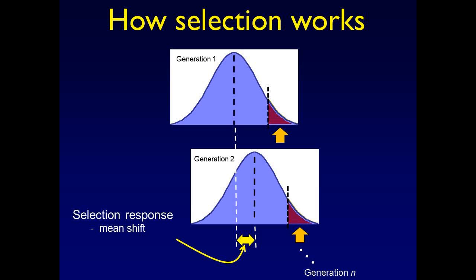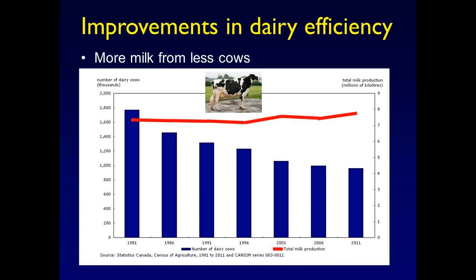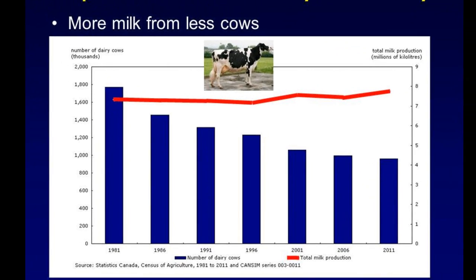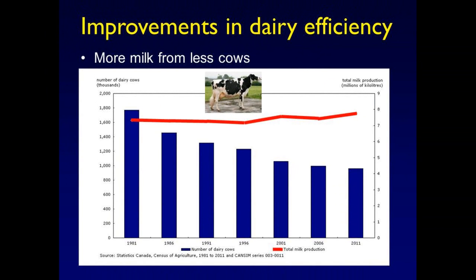And you can then select again and again and again and move the mean of that population, and that's the key. So here's an example from the dairy industry. This is milk production from 1981 to 2011, but you can see the number of cows in blue has almost halved. So there's an efficiency gain through selection.